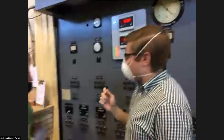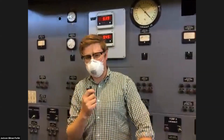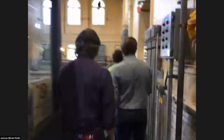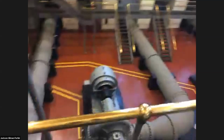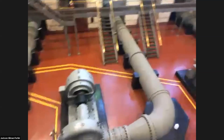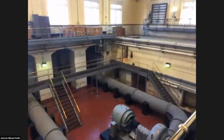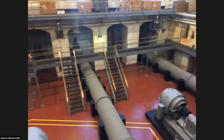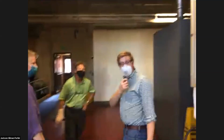All right, let's head back to the next room, in which you can see where the electrical supply is for the building. So now we're coming around, and on our left, you'll see again the pumps from a different angle. And then also this sort of arcading foundation at the bottom, which is supporting the weight of the building. Now we're back here in the electrical room.